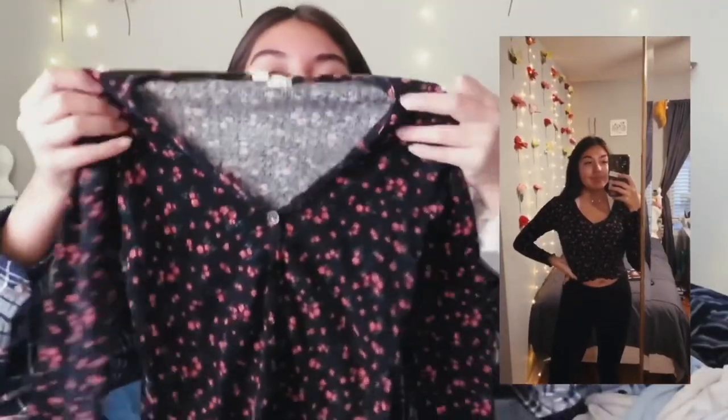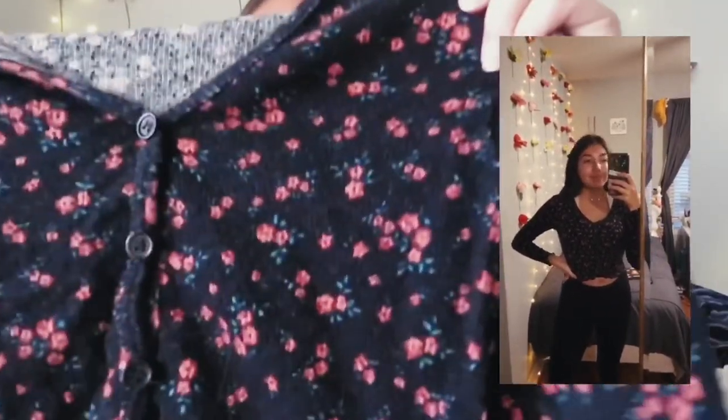And the last long sleeve I own is a super cute red little flower top. This is my favorite top, honestly, from Tilly's. It's just so adorable. All right, and now moving on to jackets. I have a couple from Tilly's as well.